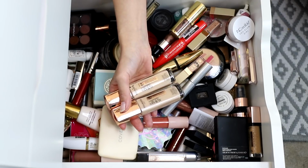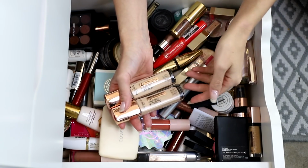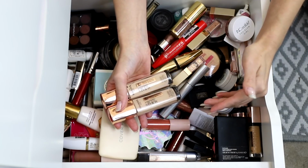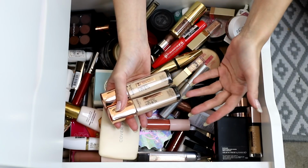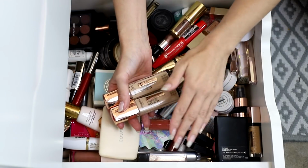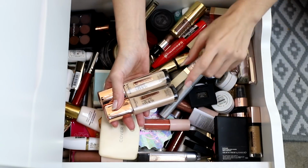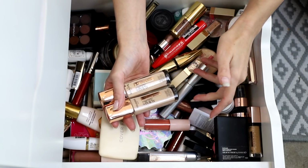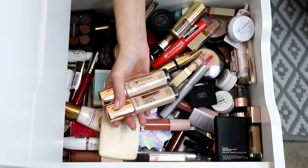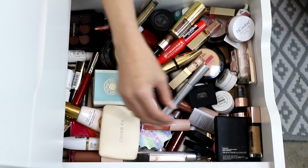But if I put something on and it looks like a tinted moisturizer, I do not see the point. If it covers nothing, why am I putting it on my face? If I wanted no coverage or extremely minimal coverage, I'm just going to put on a moisturizer and not wear makeup. Simple as that. The only reason I'm putting foundation on my face is because I need it to cover something or make things look a bit more even or perfected. And this does not do it for me.